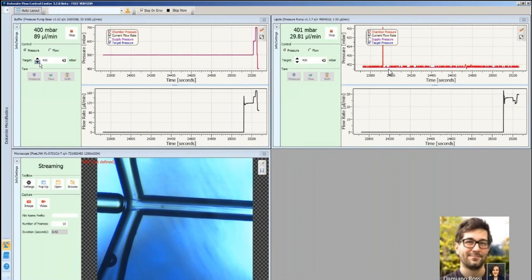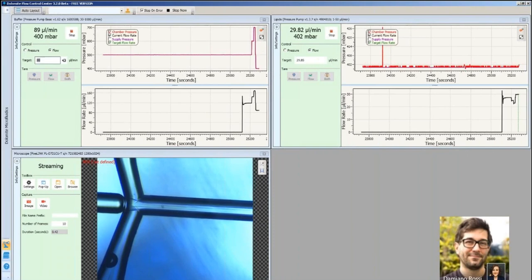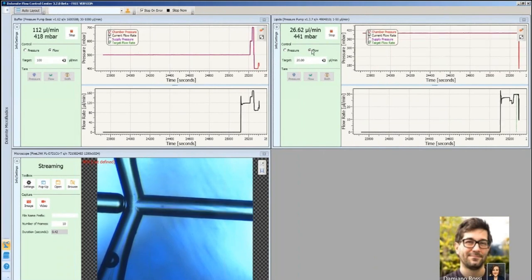What is better to do is to switch from pressure to flow by clicking these two boxes. In this case, you can nicely tune the size of the particles that you want by changing the flow rates. You just need to type the flow rate that you want, for instance, 100 for the aqueous line and, let's say, 20 for the lipid stream, and the pump will adjust the pressure to achieve the desired flow rate in a fraction of a second.